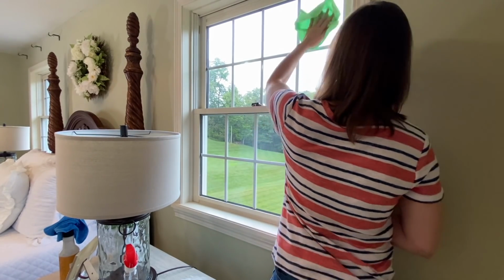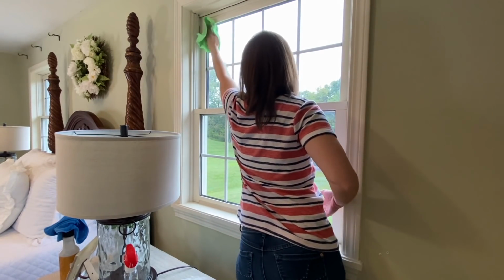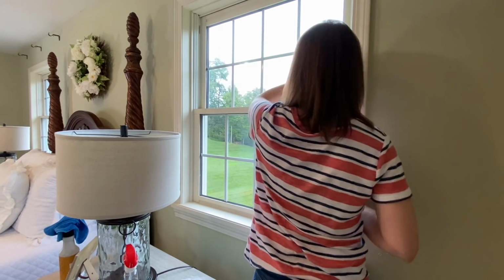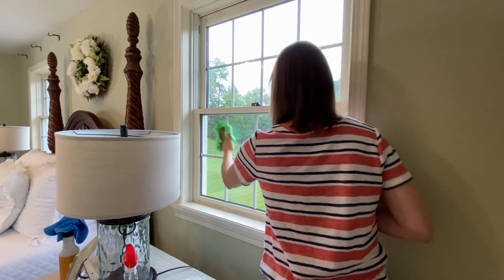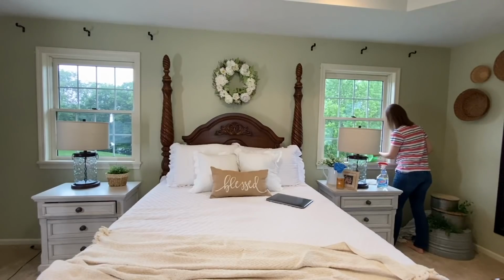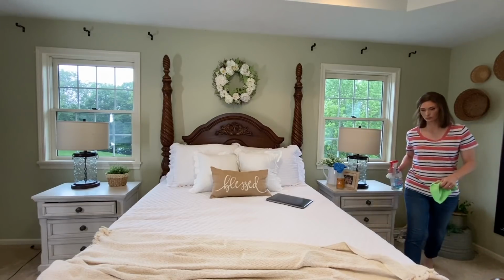One little tip I have for you when you're cleaning your windows, I like to always go horizontal when I'm wiping them on the inside and then go vertical on the outside. That way, if you see any streaks, you know which side to redo.